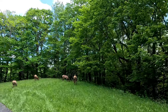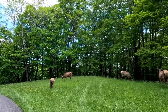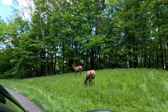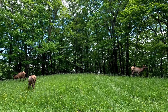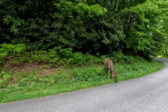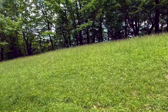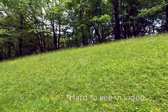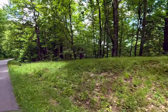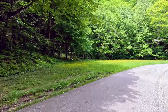Wow, elk right along the road. Very nice. Look at the antlers growing on that one over there. Yeah. Pretty bluebells along the hill there. Wildflowers today are lovely too. So pretty.